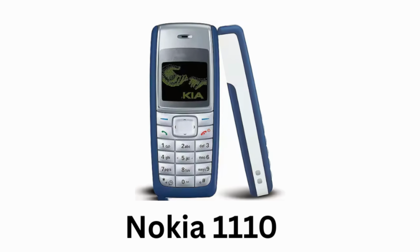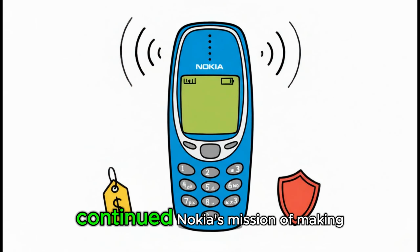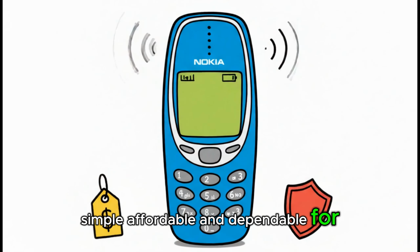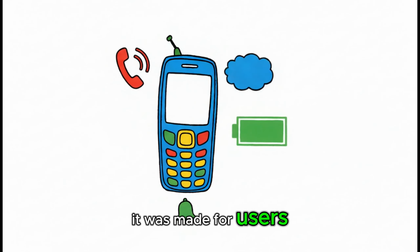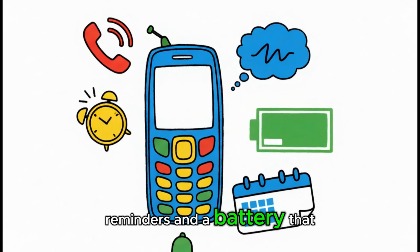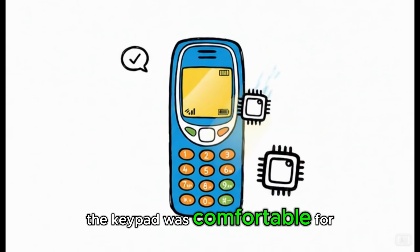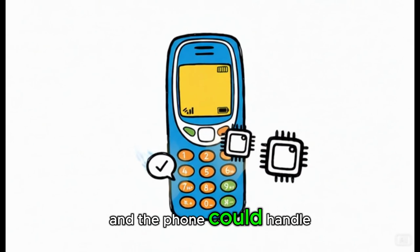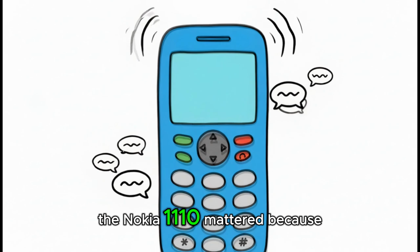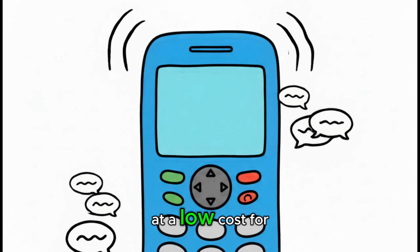Nokia 1110. Released in June 2005, the Nokia 1110 continued Nokia's mission of making mobile phones simple, affordable, and dependable for everyday people. It was made for users who mainly needed calling, texting, alarms, reminders, and a battery that could last for days without frequent charging. The keypad was comfortable for typing messages, and the phone could handle regular daily use without feeling fragile. The Nokia 1110 mattered because it helped millions of people enter the mobile world at a low cost.